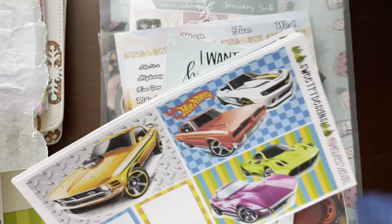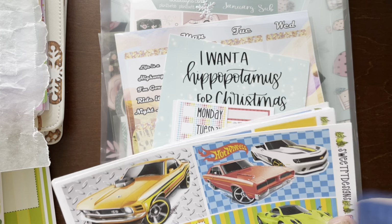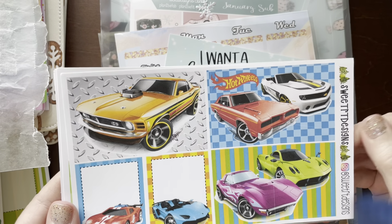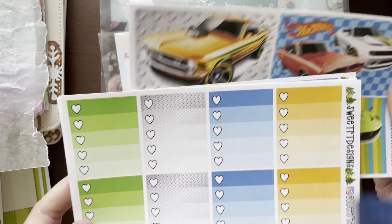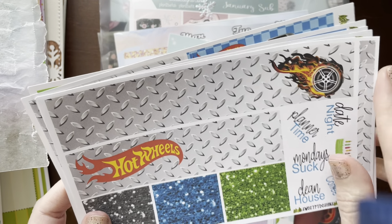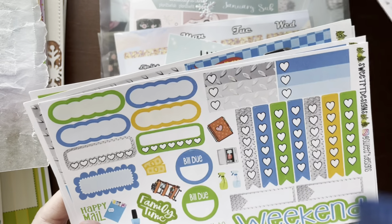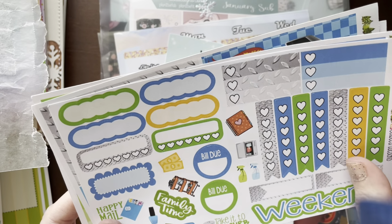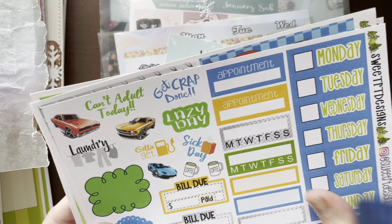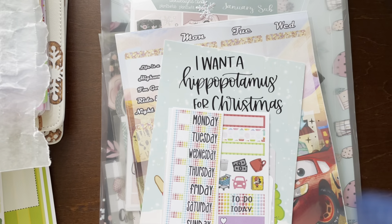Then, I ordered this Hot Wheels kit. It's a full kit. Again, I'm still on Sweet RT Designs. My son loved Hot Wheels, and he had quite the collection, so I saw this kit, and I was like, yeah, I want to have that too. Plus, Sweet RT Designs was having a sale, and when shops have sales, you kind of want to scoop up some things that you don't have. So, anyway, that's the Hot Wheels kit.